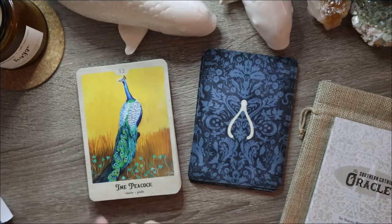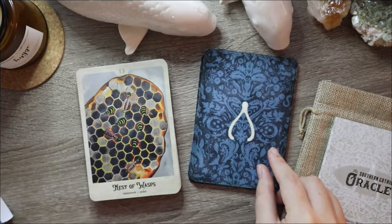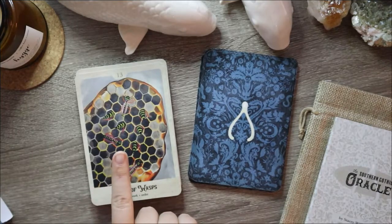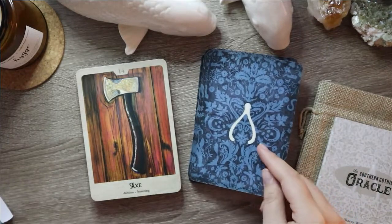The Peacock, Vanity, Pride. I love the keywords because I don't have something like this in my collection. This one I'm very, very uncomfortable with. I don't like this one at all, but that's okay. We will get comfortable with it.